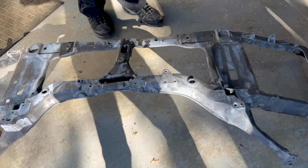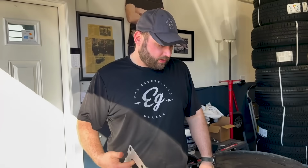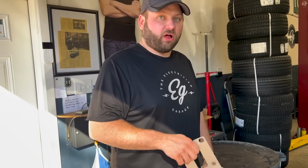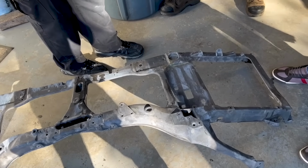And I think we have like 5 of these out back that are all cracked. The worst is the corrosion. These will corrode to the point where it'll actually fall off the car. Yeah, it'll be brittle and it'll just fall off. So make sure you check yours if you have a rear-wheel drive Model S.